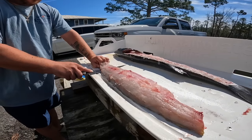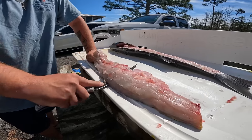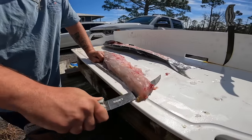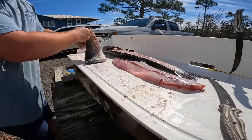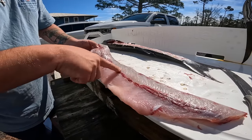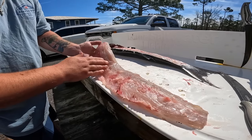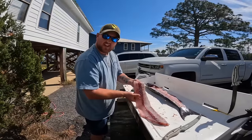We got to remove this skin and the fillet. They got some pretty thick skin, so it's real easy. Boom. Look at that. Can't tell me if you saw that fish in a store or on your plate, you really would have no clue what it is. You would think it was king mackerel or amberjack or something, because it just doesn't have a bad look.